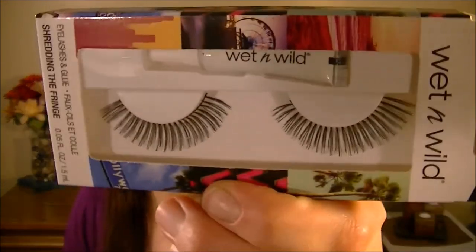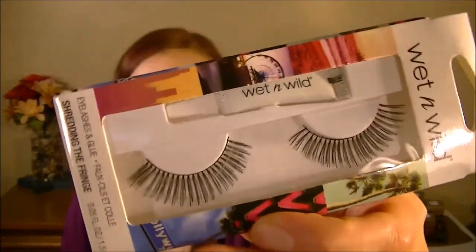The next thing I found was these Wet n Wild lashes in Shredding the Fringe. So they just look like really big lashes. I haven't really worn fake lashes too often because every time I think about it, it makes me stressed out. And so then I don't, but I've been trying to collect all these cheaper ones so that maybe if I have enough in my collection, I'll use them because I feel like, oh, I'm going to mess up those lashes. I just need to do it, right?